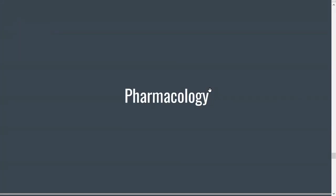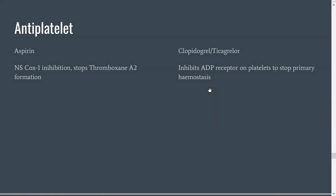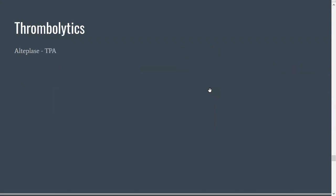Pharmacology. Oh, we're almost at the end. Cool. So the main antiplatelet therapies that you need to know are aspirin and clopidogrel. Just remember, aspirin is your COX-1 inhibition, non-specific, that affects thromboxane A2. Clopidogrel inhibits your ADP receptors. That's all you need to know. Just remember that dual antiplatelet therapy is when you give both of these at the same time.